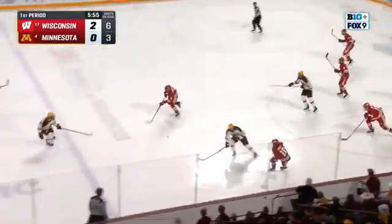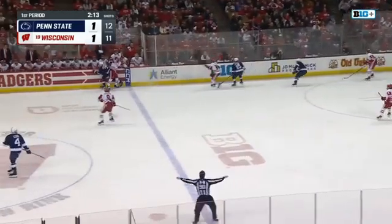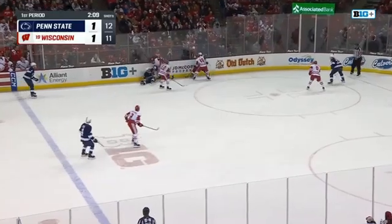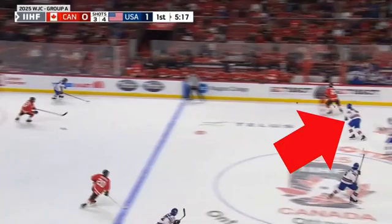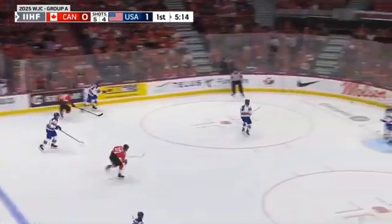So yeah, and then the physicality. He likes to hit every once in a while. Wish he would do it more often, but watch this one. He was a little mad there, and he just lays him out, and then he pushes him down to the ground. He says, all right, get out of my way. And then the World Juniors, you're going to see this one right here against Canada. He just, boom. Nice shoulder drop there.